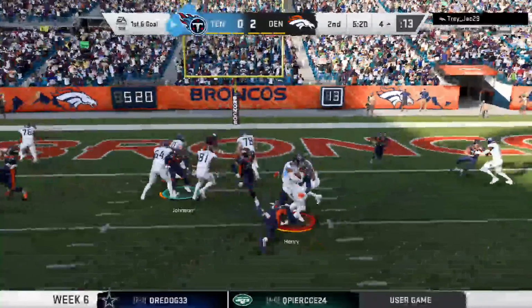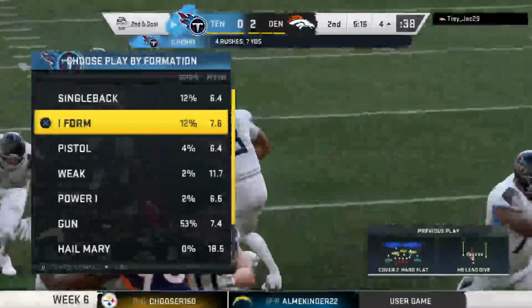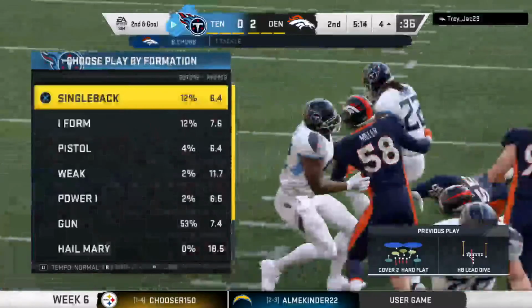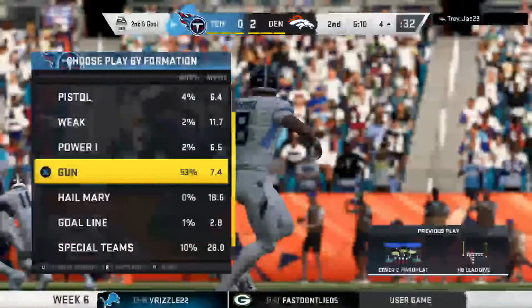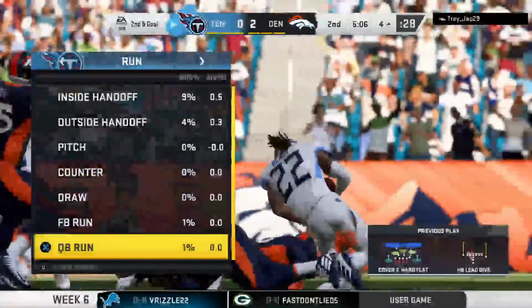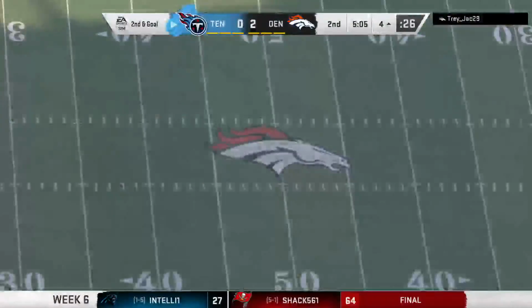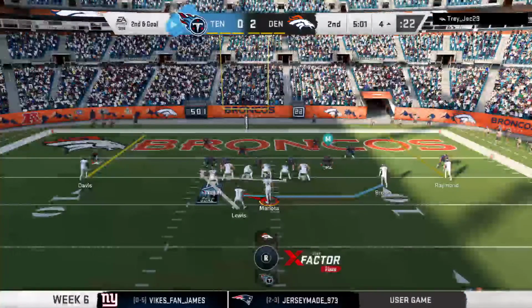They'll try and run for it with Henry. And he's maybe going to get this back to the 4, but that's about all. They'll say no gain on the play, and it'll be 2nd and goal. No gain on the play. Leads to 2nd and goal at the 4-yard line. Line of scrimmage, again the 4-yard line. 2nd and goal.